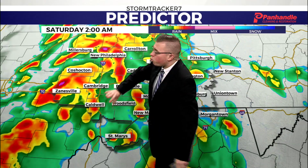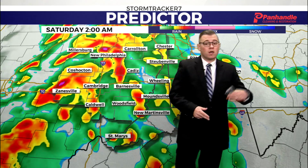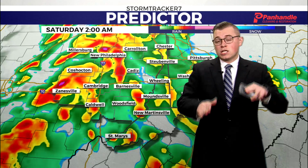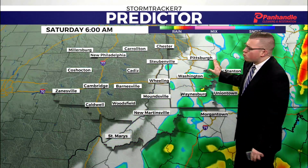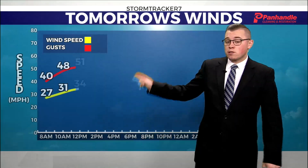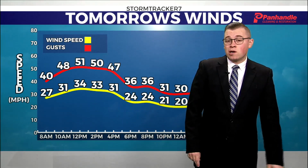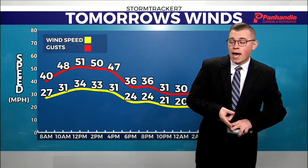tomorrow, seeing widespread heavy showers and even more of those pockets of pink and purple. So expect a couple thunderstorms during the overnight hours. So if you get woken up by a rumble of thunder, don't be surprised by that. We see that, though, quickly move on through before we see things clearing out early tomorrow morning. So that could spell some trouble as we head into the afternoon. Not just the chance of winds, but also a couple thunderstorms will be possible as well.